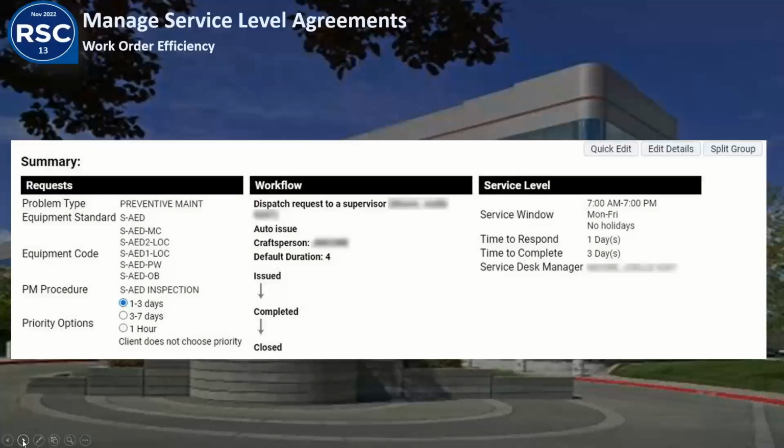And like Bob said, service level agreements is the back end. Here's an example of a service agreement with a PM. You could see the equipment, you could see the code, and like Bob said, you could be granular or you could be detailed. I'm a little bit detailed here because it's a specific equipment. How long do they have to complete the PM? How often? The middle part, you could see the different steps it's going to go through. And then the service agreement to the right-hand side, once again, like Bob said, this is the time you need to do it. The work should not be done during holidays. You have 1 day to respond. You have 3 days to complete the work, and the service desk manager.